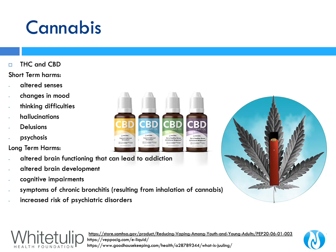The second type is cannabis-containing e-juices. THC and CBD are the most common chemicals that can be produced from cannabis. While THC can cause intoxication and the feeling of being high, CBD hasn't shown these effects. The short-term harms of using cannabis vapes are altered senses, changes in mood, thinking difficulties, hallucinations, delusions, and psychosis.